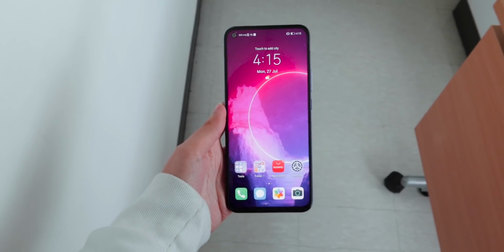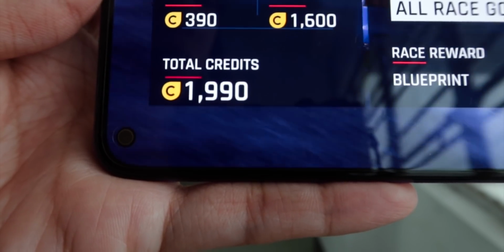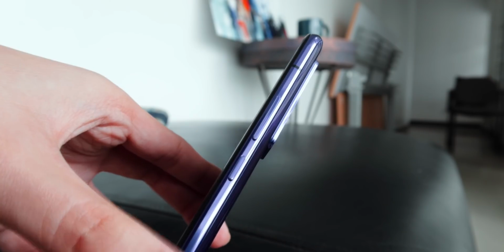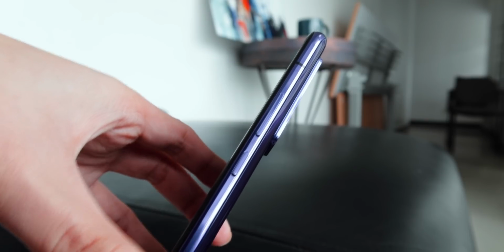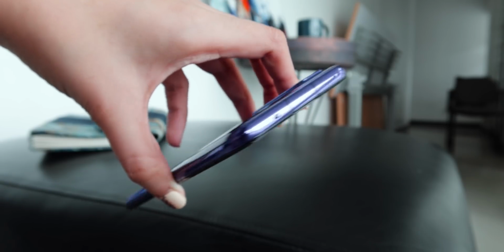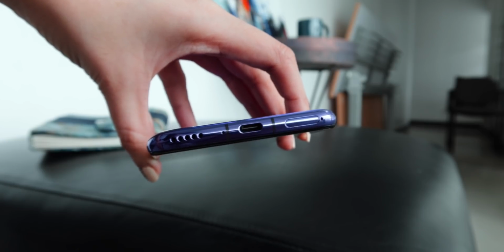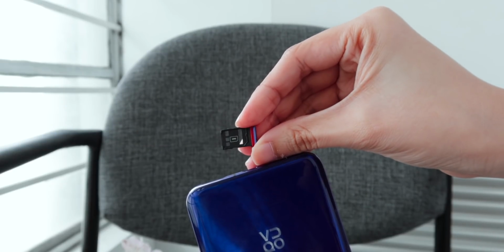Up front, we get a 6.53-inch OLED display with a punch-hole front camera on the upper left. You'll also find here its in-display fingerprint scanner. The left side is bare, while located on the right are its power button and volume rocker. They're tactile and easy to reach. Located on top are its secondary mic, 2 antenna bands, and an IR blaster. Now moving over to the bottom, we get a loudspeaker, primary microphone, Type-C port, and a dual nano SIM tray. Yep, no card slot in here, unfortunately.